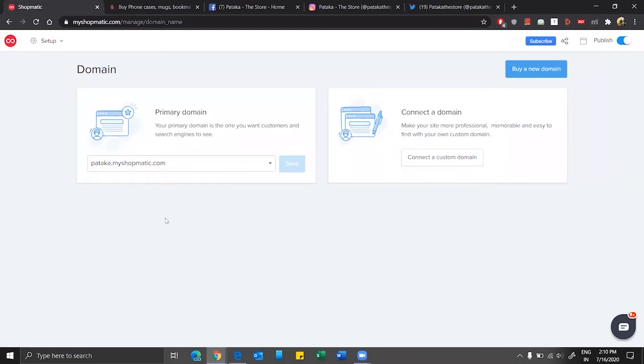An important thing is that when a customer visits such a website, they might feel skeptical because this is a free subdomain, and we don't want them to feel that way. What we want them to feel is that this is a brand which is invested in itself with a long-term perspective, and they can trust our products and brand. And hence something like pataka.com or patakastore.com is a custom domain that can be used.